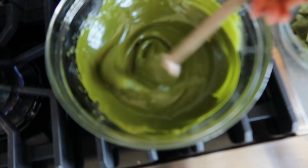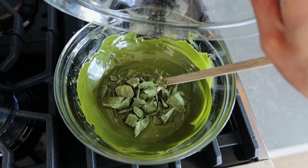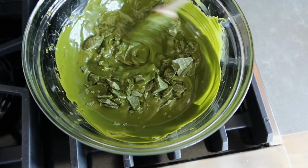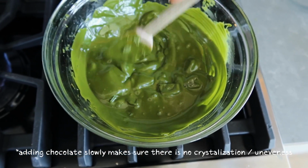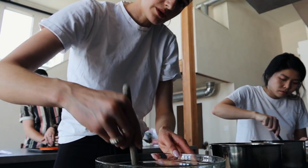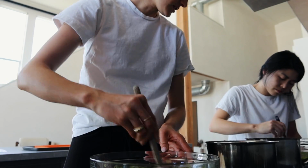Okay, so this is all melted, and now we're going to add these into it, and this will make sure you're tempering the chocolate. Is there no crystallization? Let's see, chocolate party. A lot of chocolate.